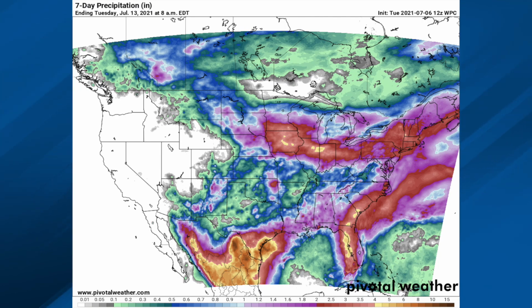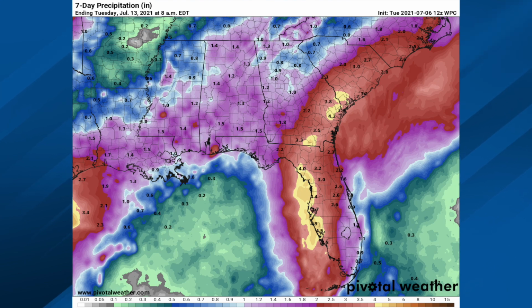This is the rain for the next 7 days. Again, the west is dry. They can't buy a drop of rain there, but around here, the amounts generally between 1 and 2 inches between now and early next week. But some of you might see a bit more than that, where the heavier thunderstorms develop in coming days.